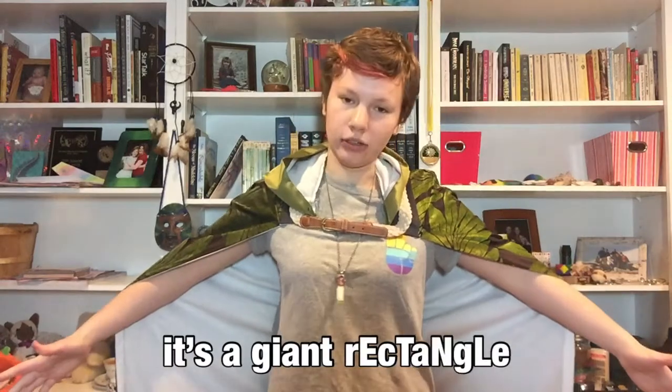For one, it's only this wide. It's a giant rectangle. It doesn't have sufficient swooshiness. Luckily, the curtain I bought was actually twice as big as this, so I have a bunch of extra fabric that I can add to the sides. The neck is a little wide. I don't feel like you should be able to do that with a cloak, so that needs to be fixed.